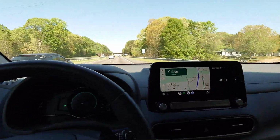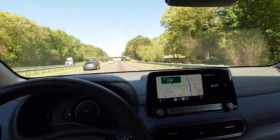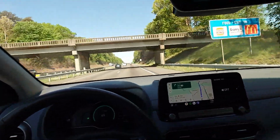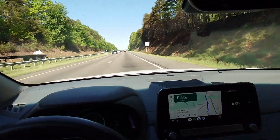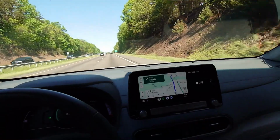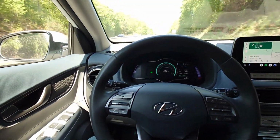If I'm at a dead stop, it's not going to be blowing any air, but as we're driving down the road, there is a buildup of high air pressure where the wiper blades are, and that is actually where it sucks up the air from the outside to put it into the cabin of the vehicle.